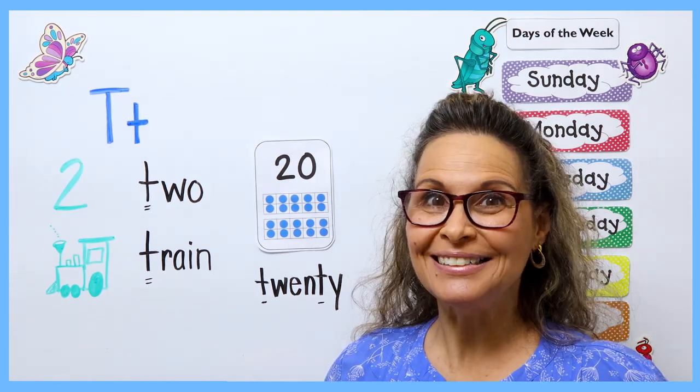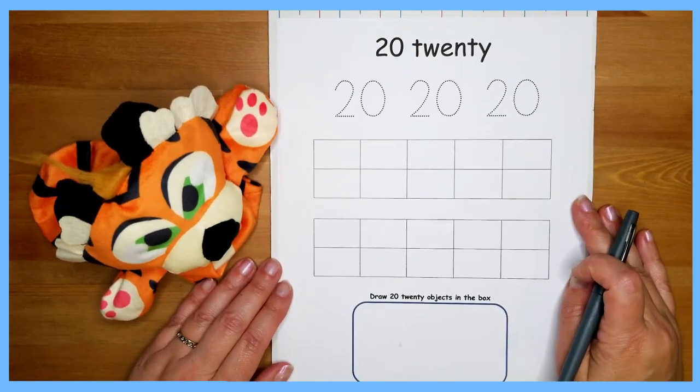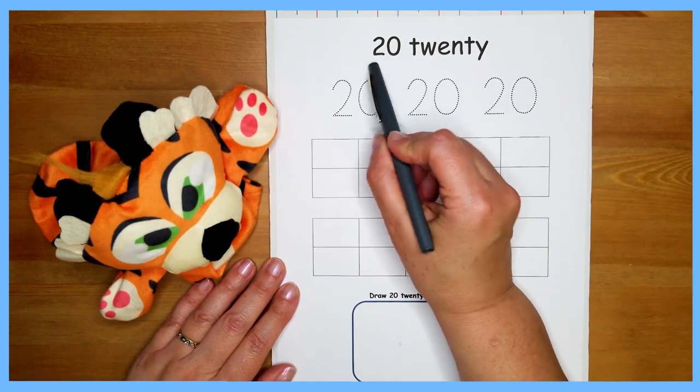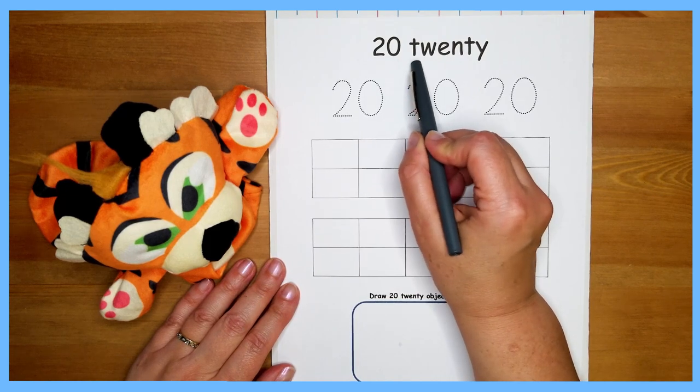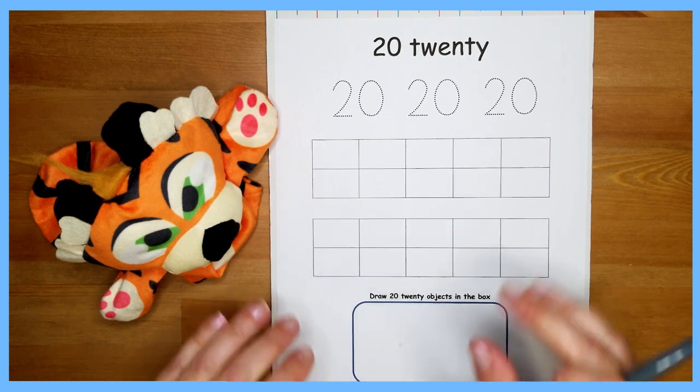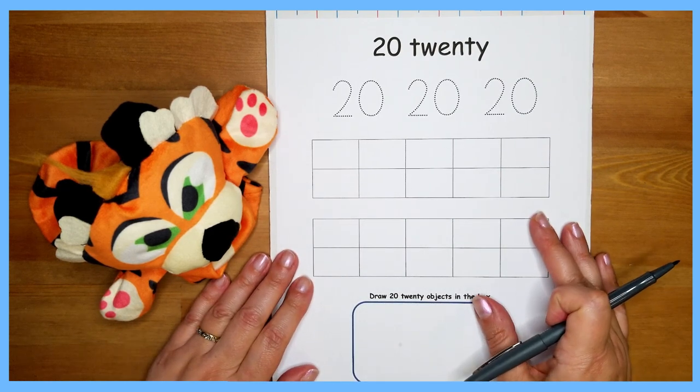Are you ready? Let's go. Friends, this is a very exciting number. The number 20 that also starts with the letter T. How about we trace the number 20?